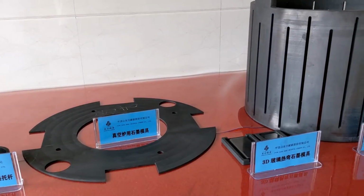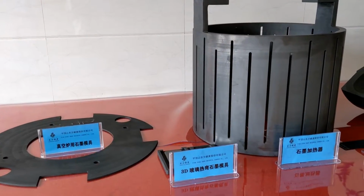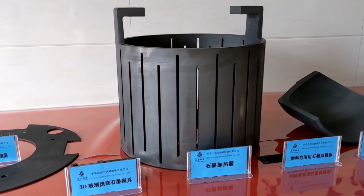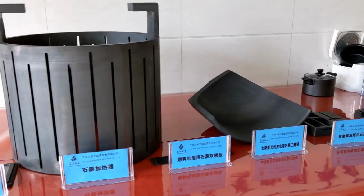Graphite products for CZ crystal mainly contain graphite heater, graphite crucible, graphite guide tube, heat shield, middle graphite insulation tube, inner guide tube, graphite tray, and other small components.